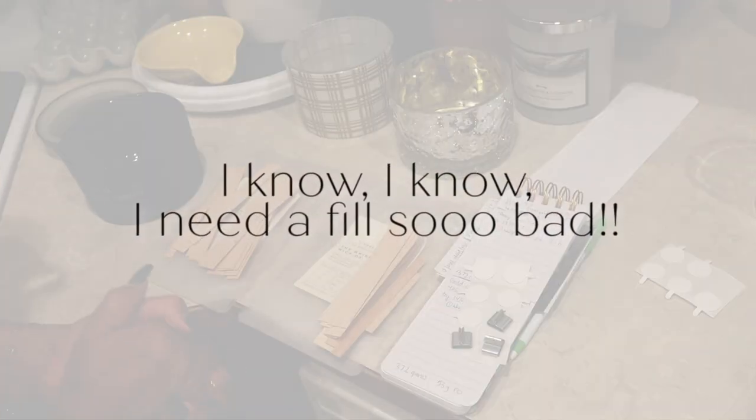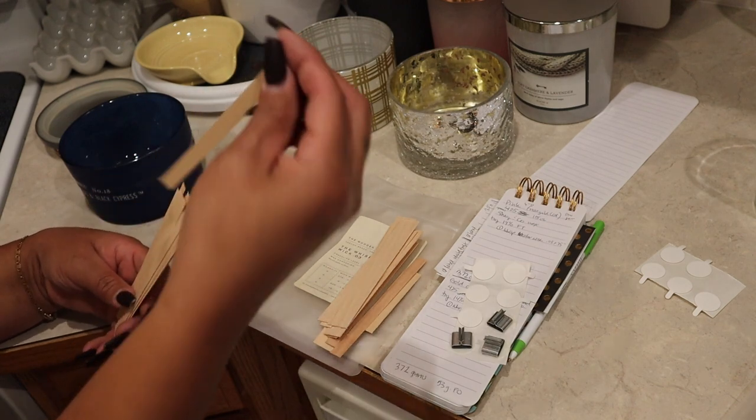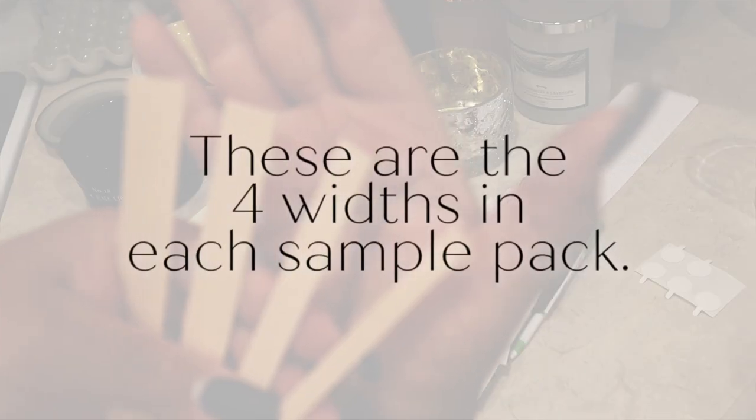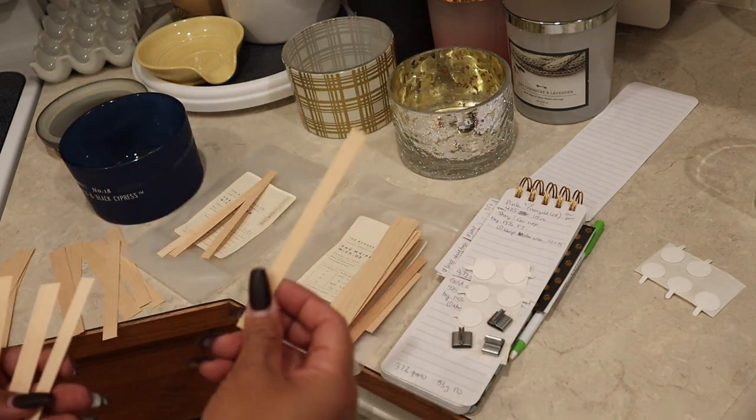So let's see, should I do three of these? If I do three of these, and because it's so big, I think I'm not gonna go with the thinner one. You can see here how small this one is. I would need to use this for a really small candle.